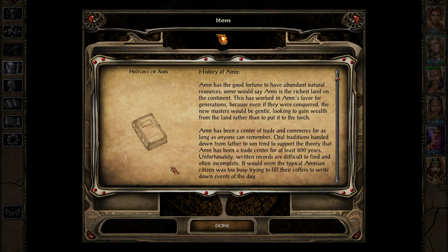History of Amn. Amn has the good fortune to have abundant natural resources. Some would say Amn is the richest land on the continent. This has worked in Amn's favour for generations, because even if they were conquered, the new masters would be gentle, looking to gain wealth from the land rather than to put it to the torch.